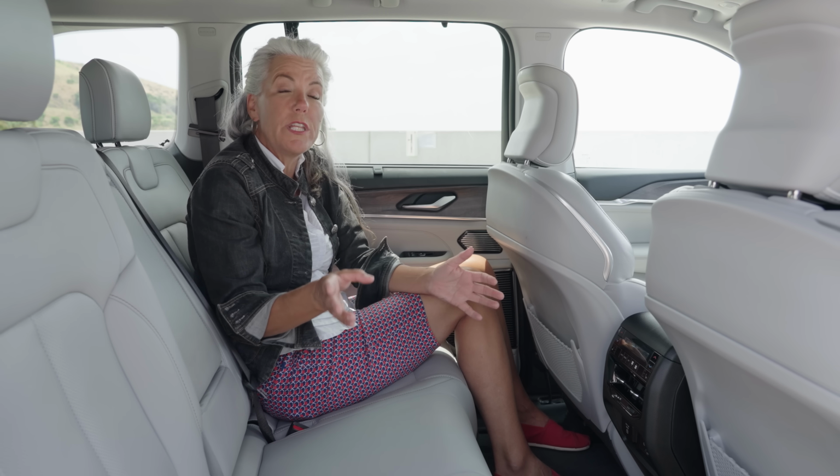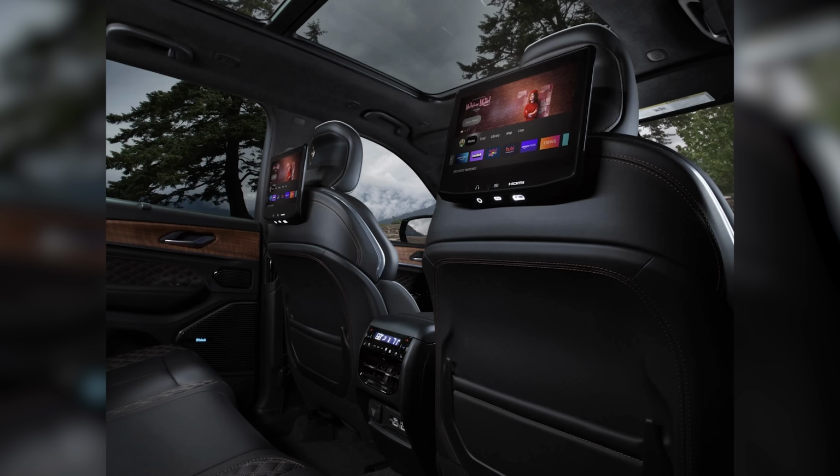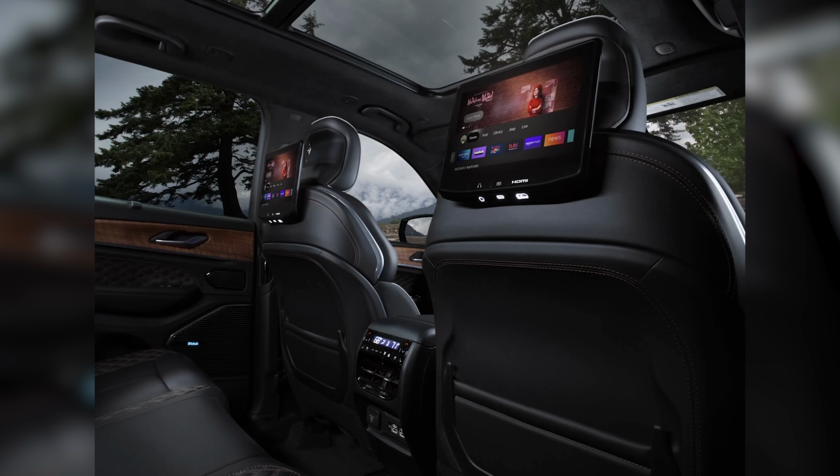And Jeep is the only vehicle out of these 3 that will offer its own rear seat entertainment center. Now, can you do the same thing with a cheap tablet? I mean, yes, but look, it's there if you wanna buy it.